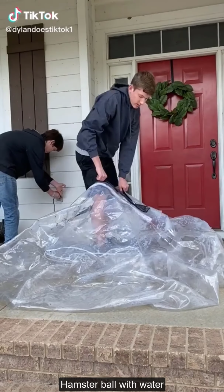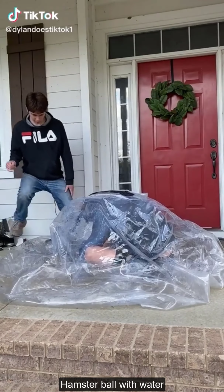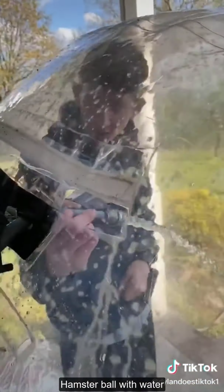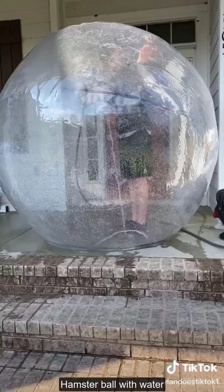So one day I decided to get in my human-sized hamster ball and fill it up with water. I first filled it all the way up with air, and then once that was done, we put the hose in and added water.